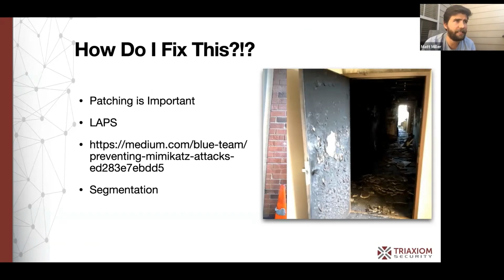And then finally, segmentation. Segmentation is one of the hardest things for me to get across to a client. I would argue it's one of the most important things that they can do for their network. So segmentation essentially is like fire doors on your network. If one area of your network gets breached, the segmentation or fire doors would give you enough time to contain it or prevent it from going to different parts of the hospital.